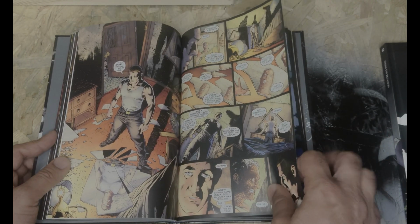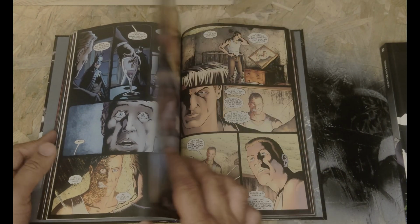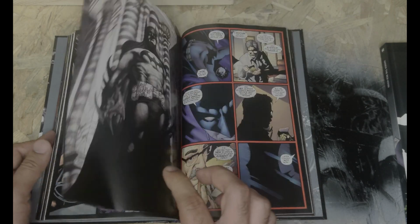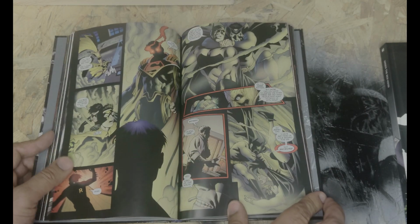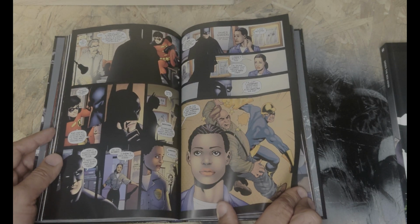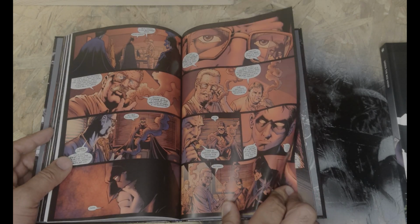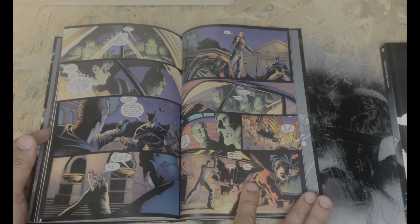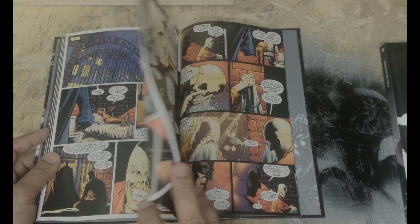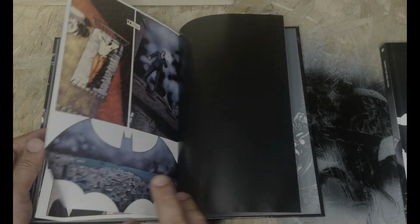I'm going into the Two-Face stuff here as well, and they're really trying to portray the different sides of Two-Face, and they do it really well here, which is quite cool. They go a lot more into the psychology of Two-Face, why he became the way that he was, etc. Was he behind everything or not? Great White Shark. He's a very strange character. I always thought he's a strange character.